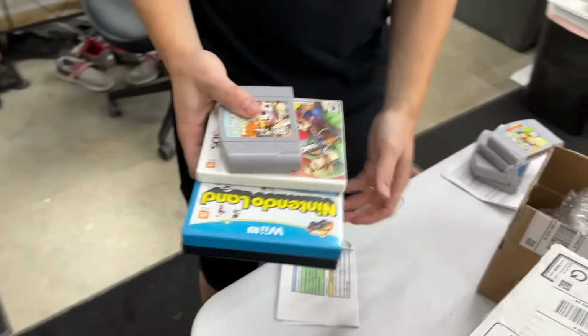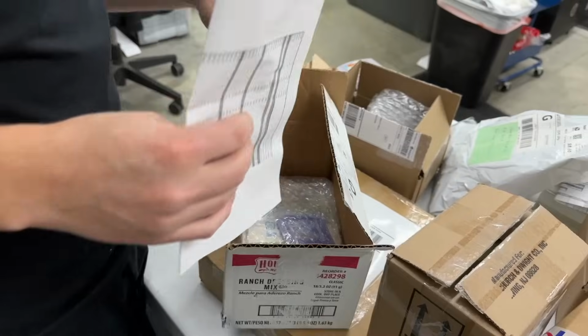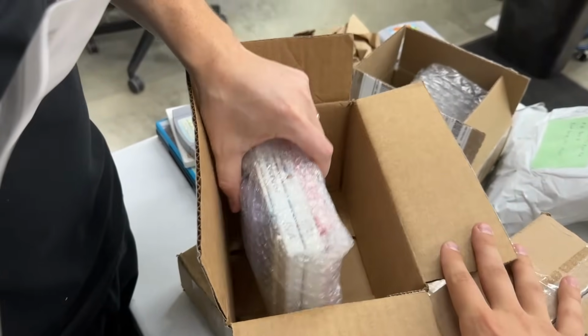This one was very straightforward. Episode 1 Racer, Smash 3DS, Nintendo Land, and Ratchet & Clank. Boom. Okay. And they look all in great condition. No problems there. Gotta love it. On to the next. This is a ranch dressing box. Props to creativity on that. Love that. I'm curious what you use all your ranch for.